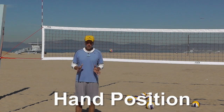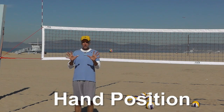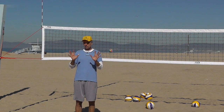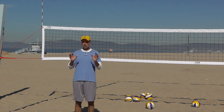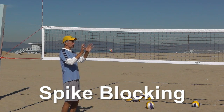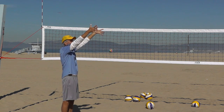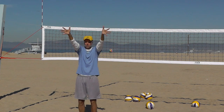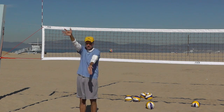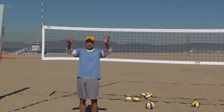What do you do with your hands when you're blocking? Well, you want to open them up. There's two types of blocks. We're going to be blocking a spike or we're going to be blocking a shot. For the spike, your hands are going to go across the net and they're going to be turned into the court. So if the ball hits our hands, it's going to go back into the court.